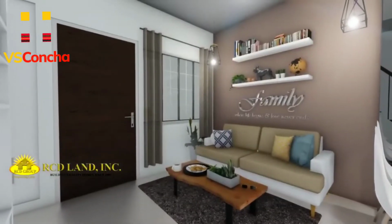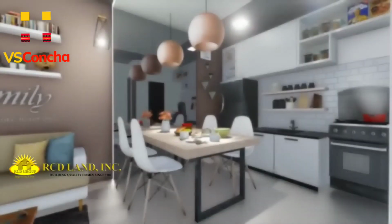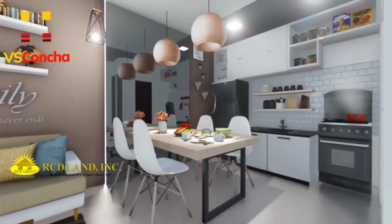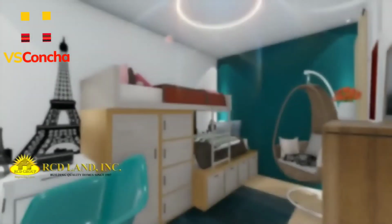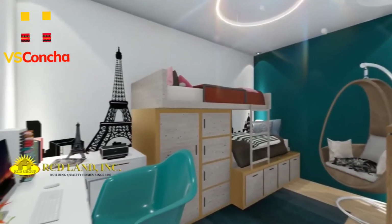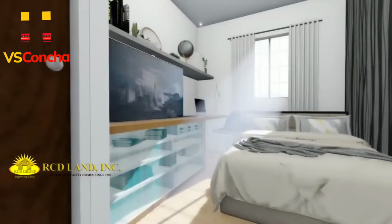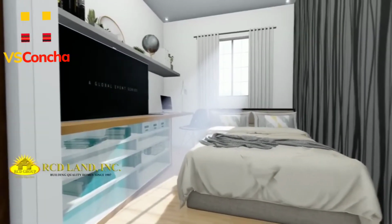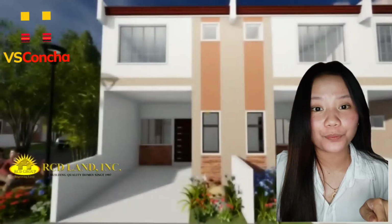So as you can see, this is the living room area where you can bond with your family. Next is the dining area and the kitchen area as well. Since we have two rooms, this is the other room where you can build an office area or a study room for your kids. The last one is the bedroom area or master's bedroom. I'm sure you guys will agree that this is a fantastic property.